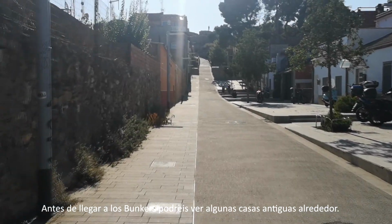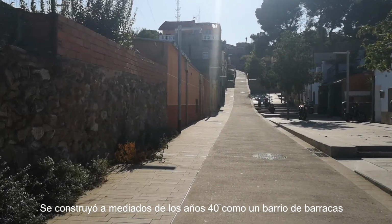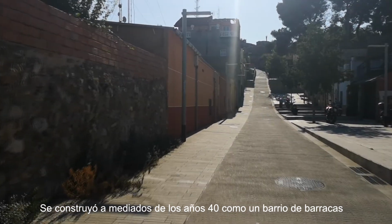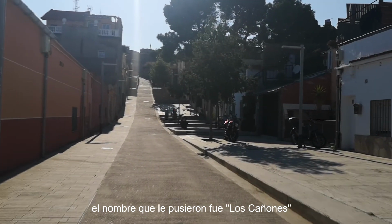As we're walking towards the bunkers, you can see that there are many old houses built around you. These were built in the mid-1940s and they're known as the barracks neighborhood. The name that was given to them was Los Cañones.